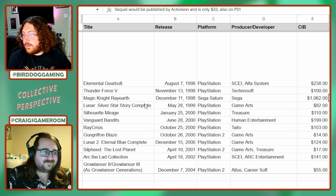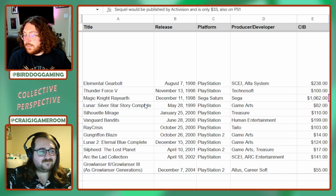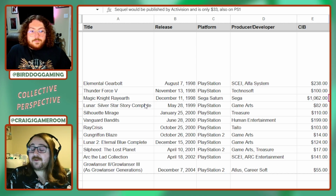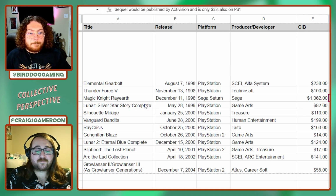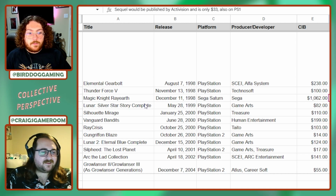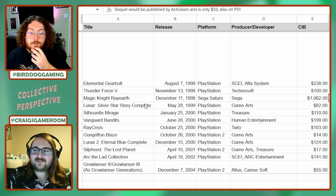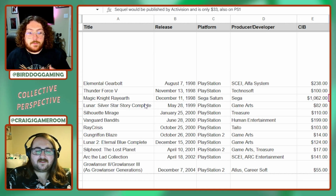Then we got Lunar Silver Star Story Complete. I guess this is a port from the Sega CD version. I don't think it's ported, I think it's slightly remade. I'm no expert and can't say I know all the differences, but I know it's considered more of the definitive edition. It says $82 here, I don't believe that for a minute. That must not be including the big box edition that you see all the time, with all the little special trinkets. The game was only ever sold in that special edition as far as I'm aware, so the jewel case, manual and disc is probably $82.